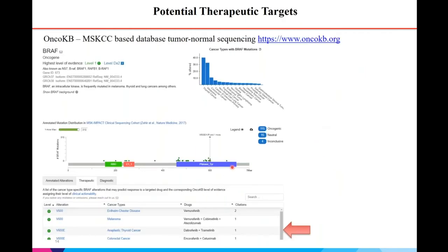So in this case, you go into OncoKB, you can search BRAF. This is the page that shows up. It gives you in their data set a percentage alteration that's been found in different tumor types. It also gives you a little background information here. You can click on this and you can read a little bit about it. That's very helpful when it's a gene you've never heard of before.